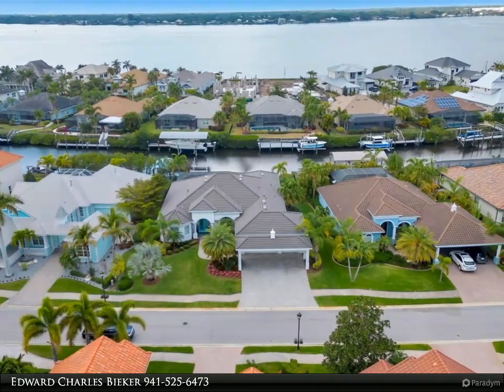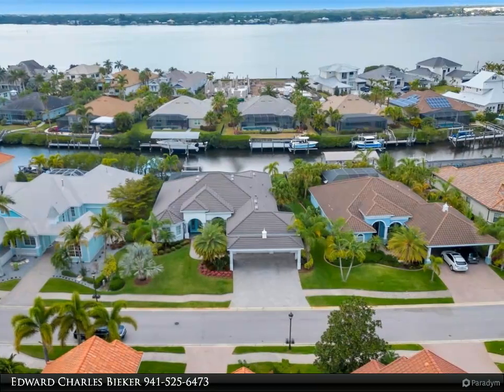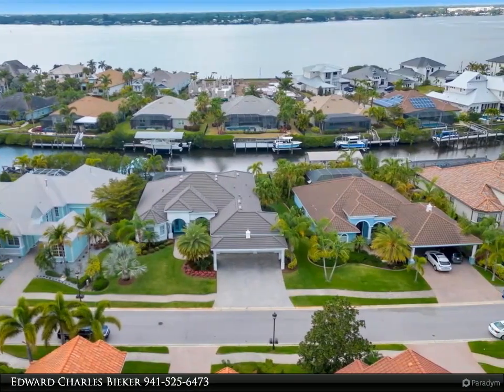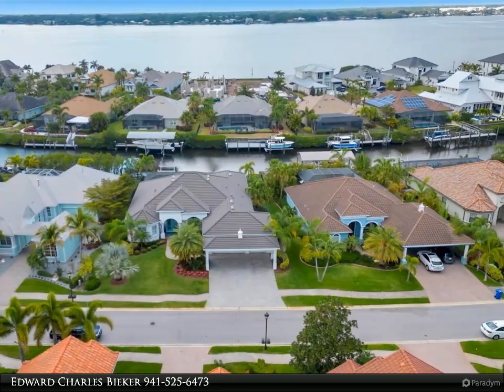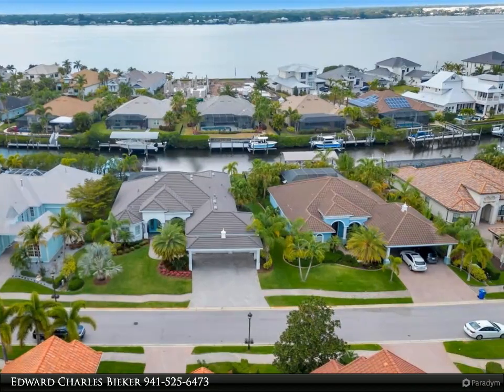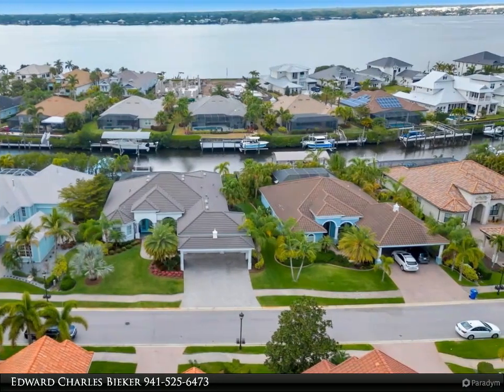Harbour Walk is a private, gated community with brick paver sidewalks and driveways, kayak launch, fishing dock, playground, tennis courts and more. Convenient to I-75, Tampa Airport and Sarasota/Bradenton International Airport.